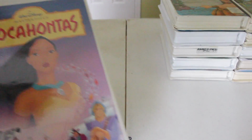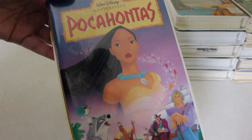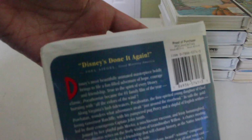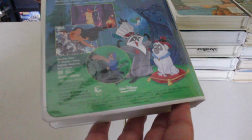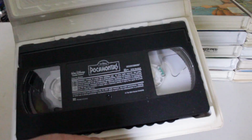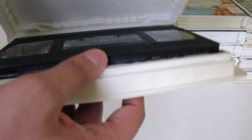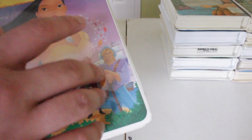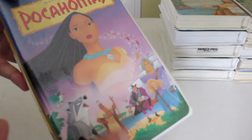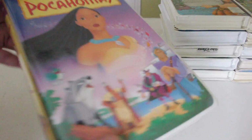This is a movie that is okay, that is Pocahontas. I need to rewatch this movie so I can have my second chance on this movie. I thought it was okay. I saw this in school when we learned about John Smith, you know, the whole thing, and so I thought it was okay.